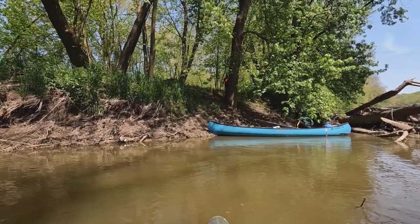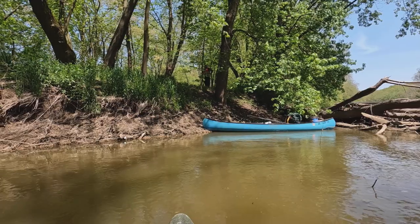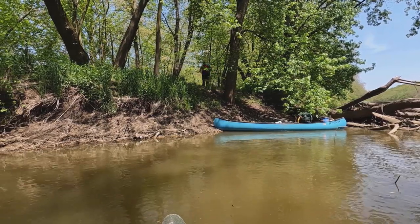Sitting in this little nook here, waiting for David to go grab his truck. It's just like 50 yards up the trail. But this is where we're going to be pulling out. We've got to drag our boats up that steep 10-foot bank. Not going to be the easiest thing, but not the hardest.